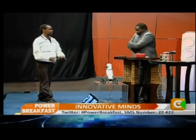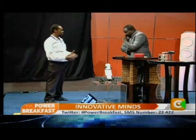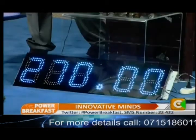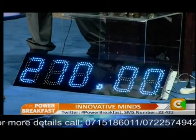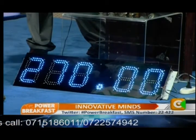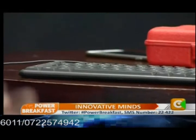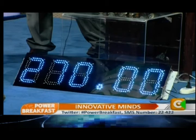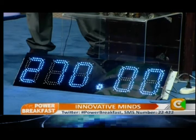Another advantage is that in terms of maintenance, which is usually a problem with things imported, if you import something, when it gets spoiled, you'll either have to look for someone who never trained in it to try and see whether he can solve the problem, and if he cannot, you have to buy a new one. But because it's us who have built it, it's very easy for you to just call us and we just come and do maintenance. We can even come and replace and give you a new one, because it's local. We have all the materials ready.